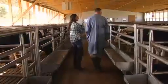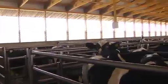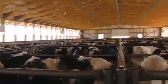I notice immediately one of the things that I like about this barn is that you have great ventilation in here. Right, yeah, there's no electricity in this barn at all. It's all natural ventilation, natural sunlight. You saw kind of the same thing in Europe. Except they don't have... This is a nice version though, Steve. Yeah. I think it's better.